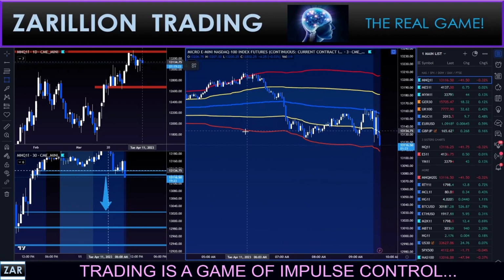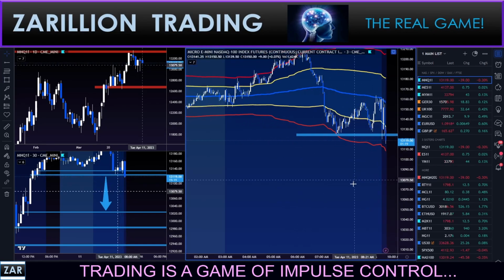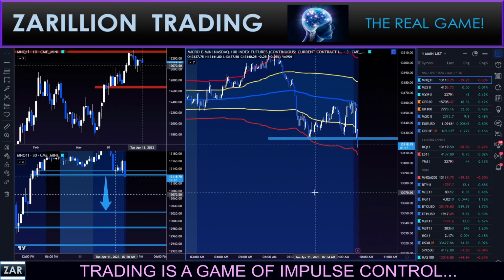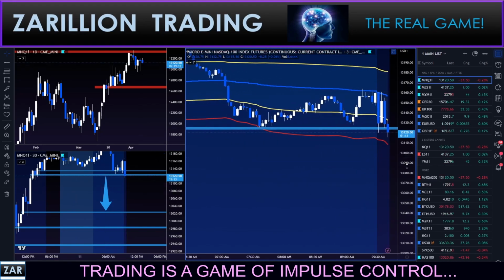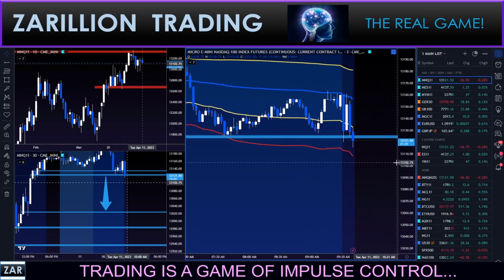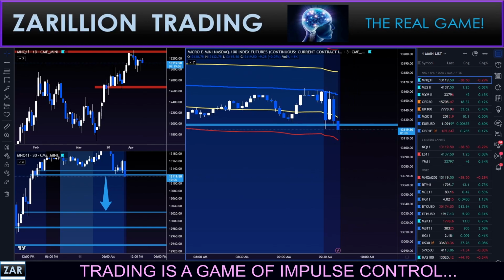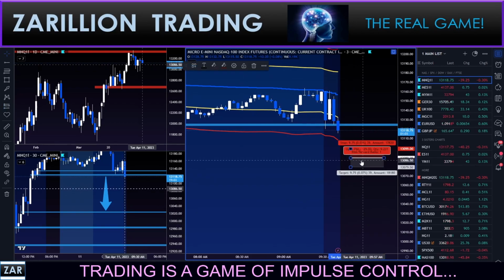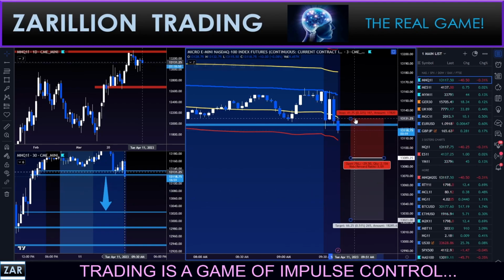So here's what I'm going to do, guys. On the 3-minute chart, build a little bit of structure there. We have clean traffic to the left. And so even if this candle closes bearish, I will look for a short right here. Now, I rarely do this so close to the open.